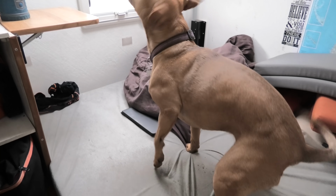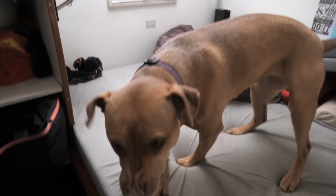Keeping her freshy. Coda's a little freaked out from the rain, so he doesn't know what to do. It's okay, Bubba girl. It's okay.